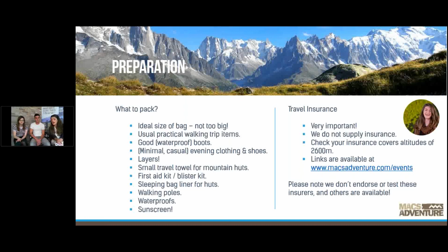We also recommend, in preparation for this trip, that you get yourself travel insurance. Knock on wood, nothing happens, but if you have to get heli evacuated out, you want to have insurance. Usually the insurance just needs to cover 2,600 meters, and most normal outdoorsy insurance tends to do that. If you look at the link, you can find some more information about the travel insurance.